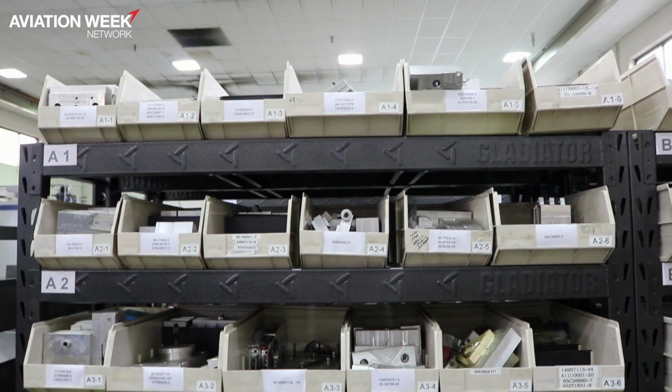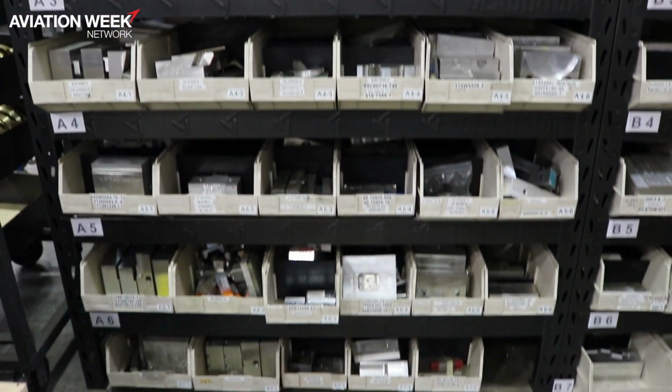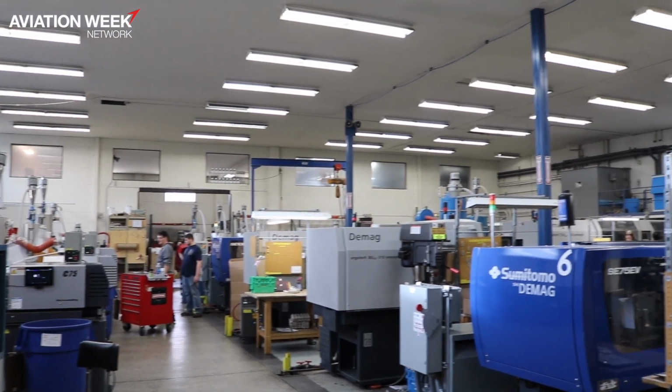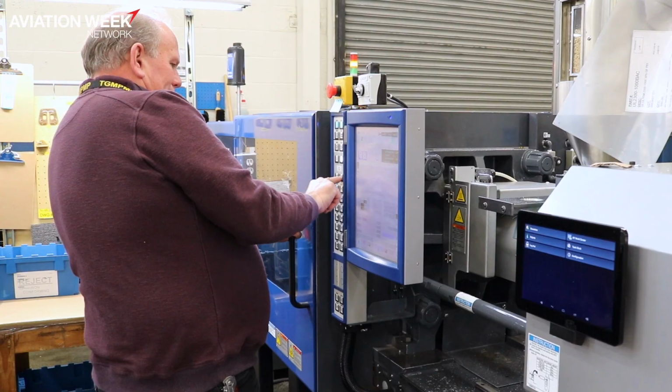We're going to be able to add larger presses so that we can increase the range of parts that we can do. We're going to be able to install a horizontal or vertical paint line that's going to actually help us control quality of our finished products, and then of course shorten lead time, which is very important.